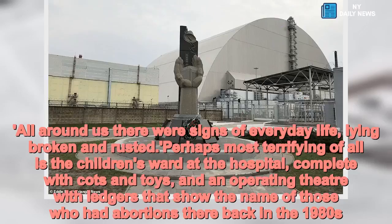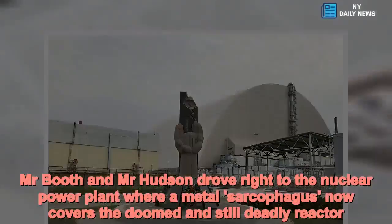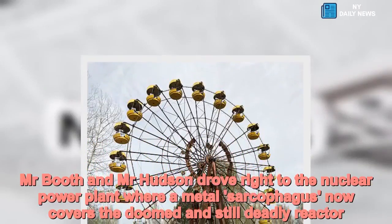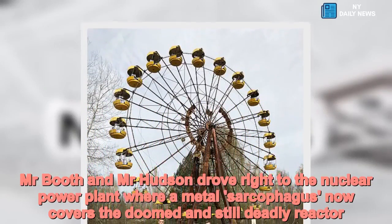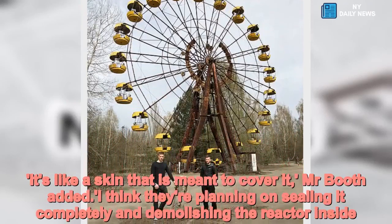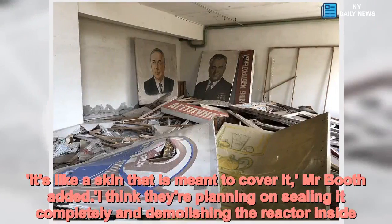Mr. Booth and Mr. Hudson drove right to the nuclear power plant, where a metal sarcophagus now covers the doomed and still deadly reactor. "It's like a skin that is meant to cover it," Mr. Booth added. "I think they're planning on sealing it completely and demolishing the reactor inside."